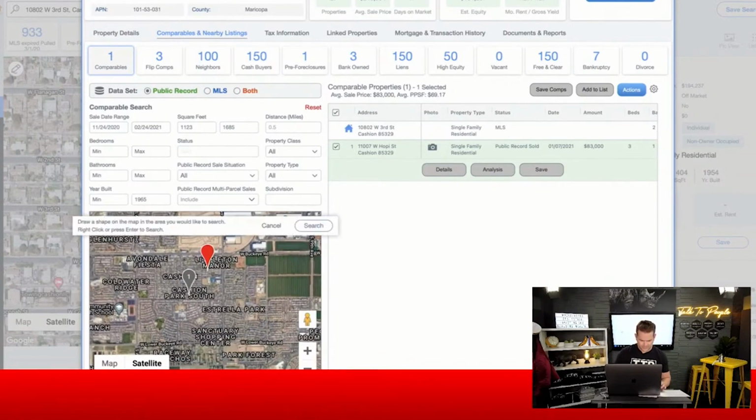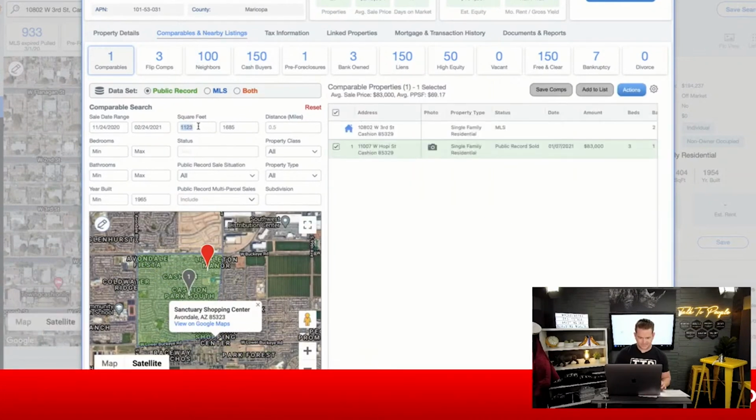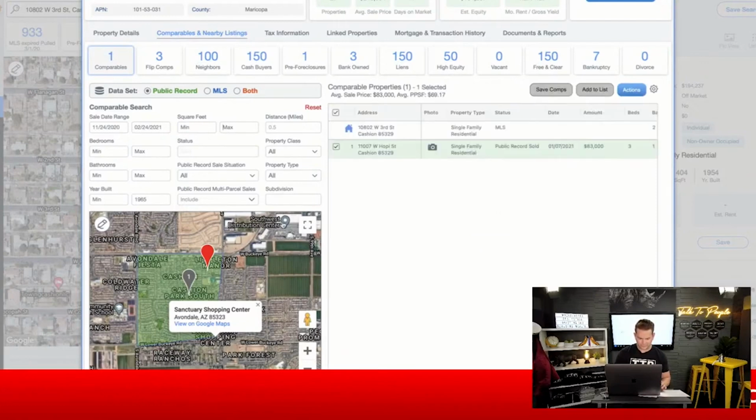I'm gonna go here. I wanna get into this area, if it'll do it for me. There you go. Boom. And I'm going to open this up, okay, search, and I'm going to open this up to properties that are all over the map. I want to see in this area. I don't mind if they're bigger or they're smaller.